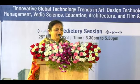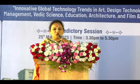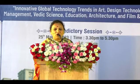Some of the sessions were from psychology; the person from Bhandarkar Institute was present, and he has also shown the readiness that they will start some research projects with the Vedic sciences students, and we will see how the research culture will be developed in the organization.